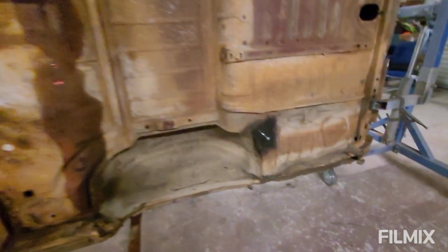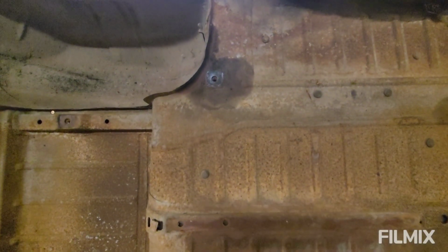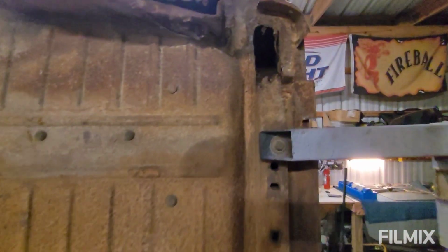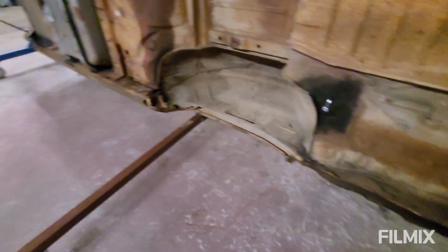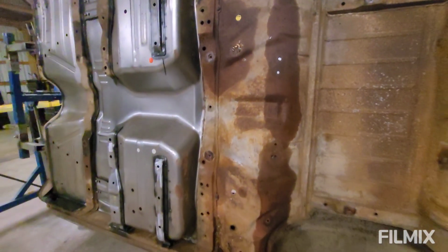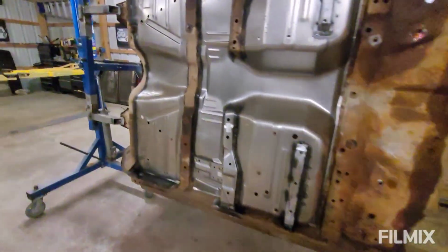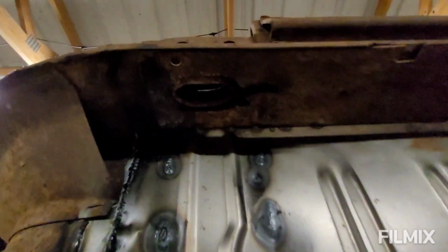And I patched the rear body mount. This one was fine. Still got to work on these right here, both of them. We found this, so we're going to figure something out for that. I found some hidden rust, correct. We do have a little bit of work up here on this rocker. I can't really see it, but there you go.